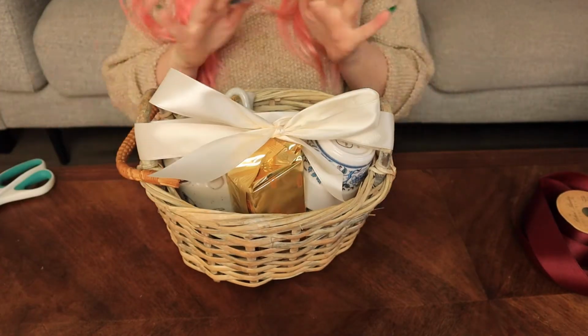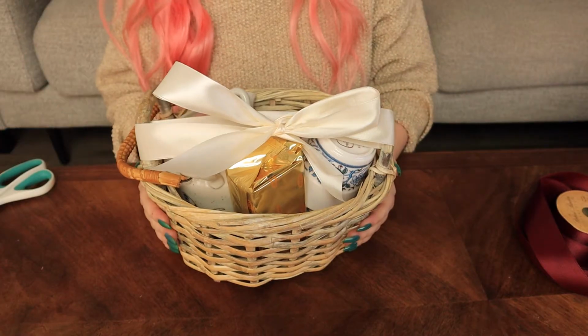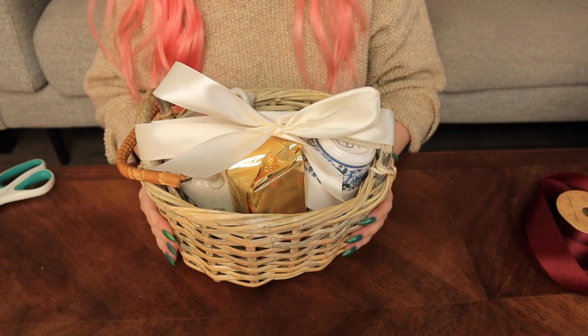Here's what it looks like all finished. I'm really excited to give this for the white elephant gift. I think anybody is going to really love this.